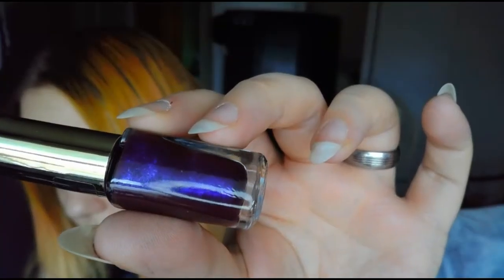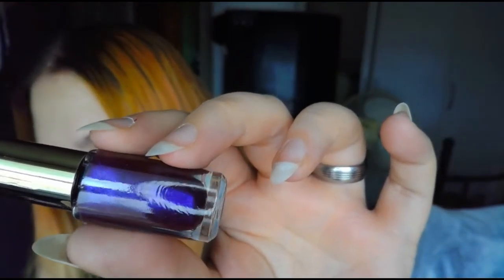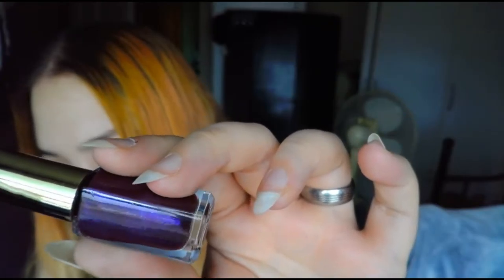Next one is a L'Oreal Color Riche. Oh, that's what the small coals are called. Nail polish, and it is in purple Disturbia. It's this purple, but it has this blue reflect, like it reflects blue, which is quite interesting, so that's why I bought it.